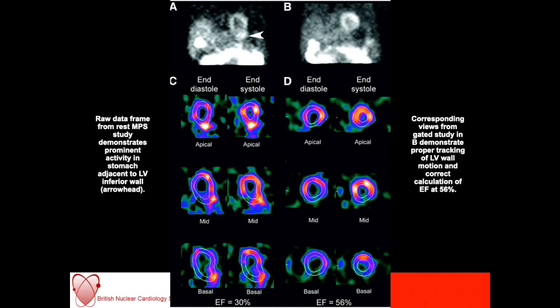The solution here is time. The patient can be rescanned, possibly fed something to eat, hot chocolate or a fizzy drink, which might help move things along within the stomach and then get rid of that stomach activity. Now there's a nice gap here between the stomach and the subdiaphragmatic contents, and the contouring of the LV no longer has any problem and contours the heart correctly, and now the ejection fraction is in the normal range.